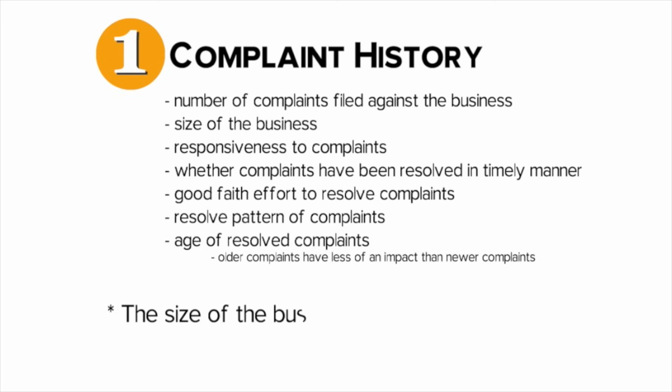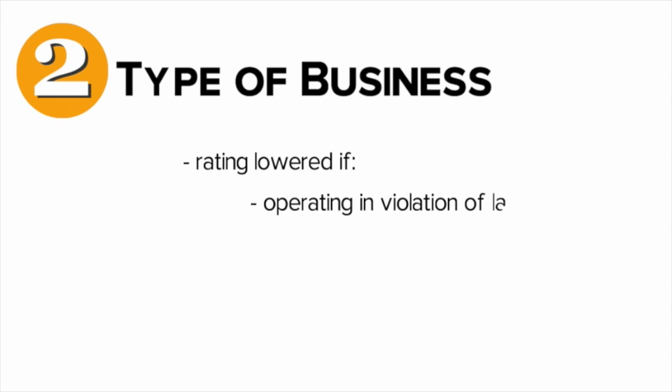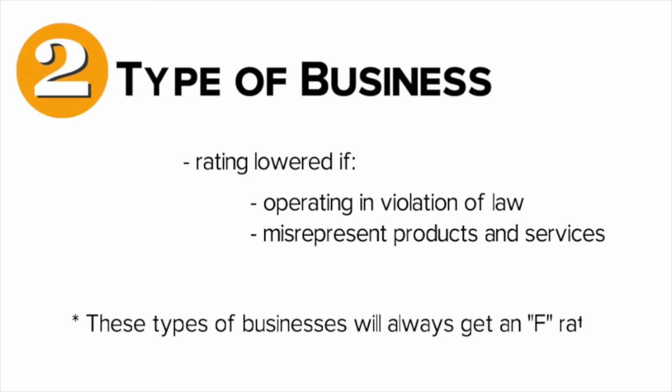BBB analysis of a business's complaint history generally takes into account the business's size. 2. Type of business. A business's BBB rating is lowered if, in BBB's opinion, the business is of a type of business believed to operate in violation of the law or materially misrepresent its products or services. Businesses that fall within this category will always get an F rating.